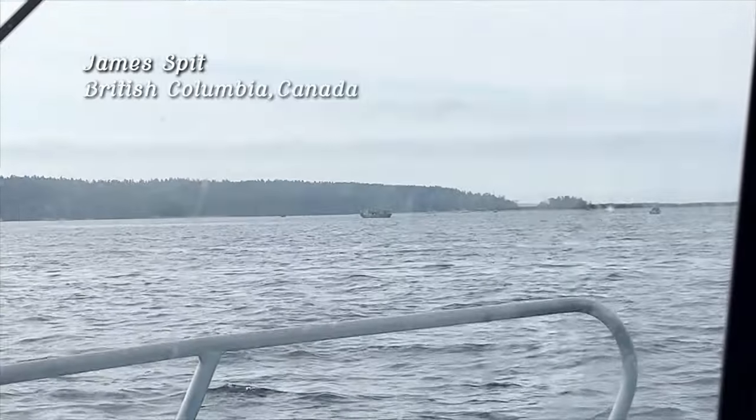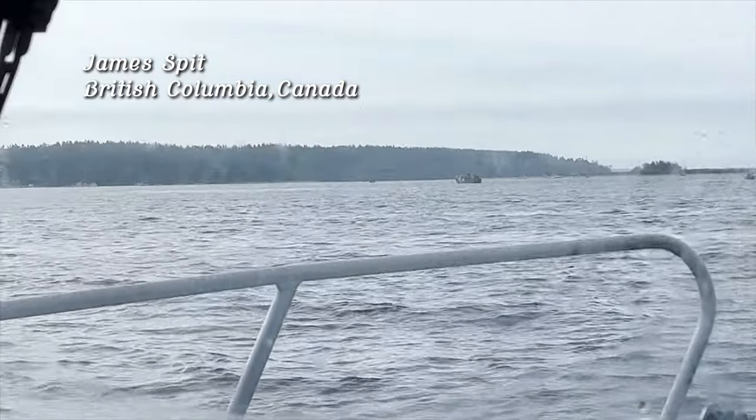All right, we made a quick stop here right on this spit. There's several boats right here. It looks like they're fishing. So I may drop gear down and just troll around here, give it a pass and see what happens. There's not much bait in this area, so I may just have a quick one. We'll see.